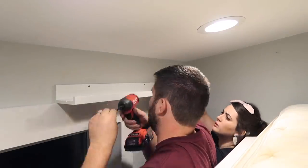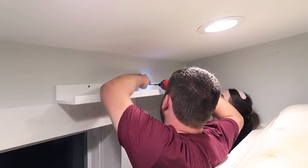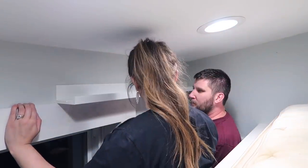So here Kyle and I were just starting to add a bookshelf up by her bed to store all of her books because she is such a bookworm, and I wanted to make this really easily accessible to her so that she can just reach over when she's reading at night. But I also wanted to keep it up and out of the way just to keep her room down below a little bit more minimal since she isn't dealing with a lot of extra space.